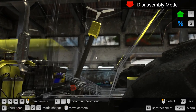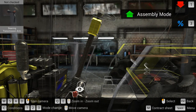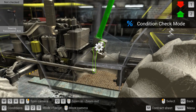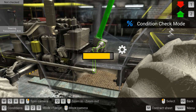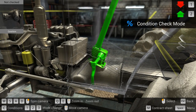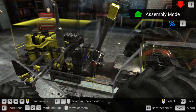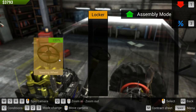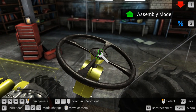We fixed... now, I don't think that there is anything else. Well, let's just check a little deeper here. Okay, I think we're good. Alright, assembly mode. Let's put the wheel back on.